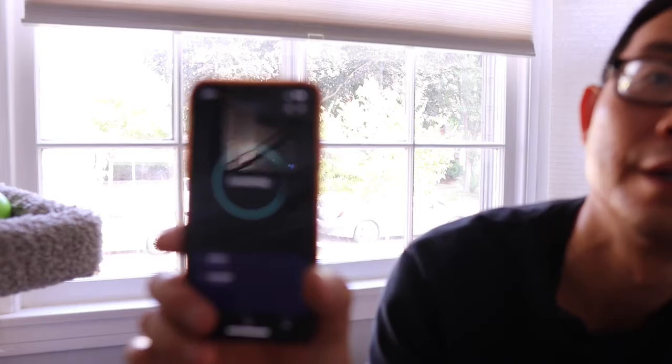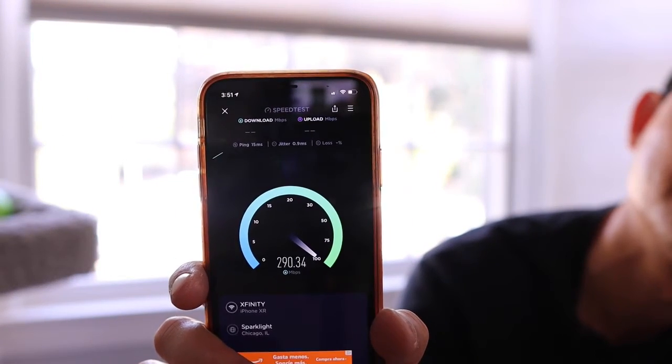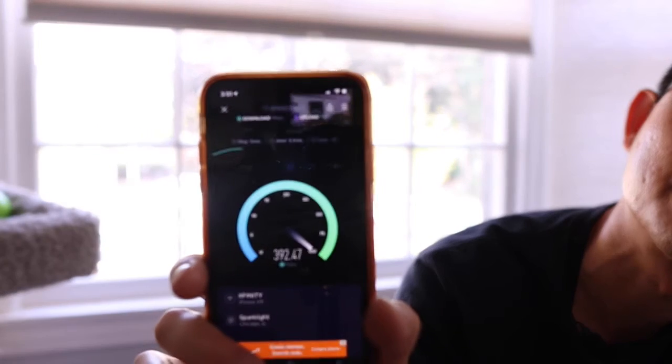So we're on this side of the house, okay, all right, and like I said, it's about 60 feet, okay, so we're going to do that test again, okay, so you can see what we got here. So let's get this going here, let's do it again, okay. Looks pretty good.